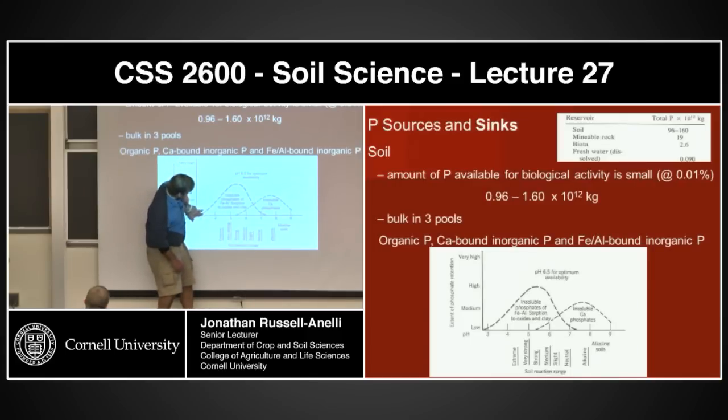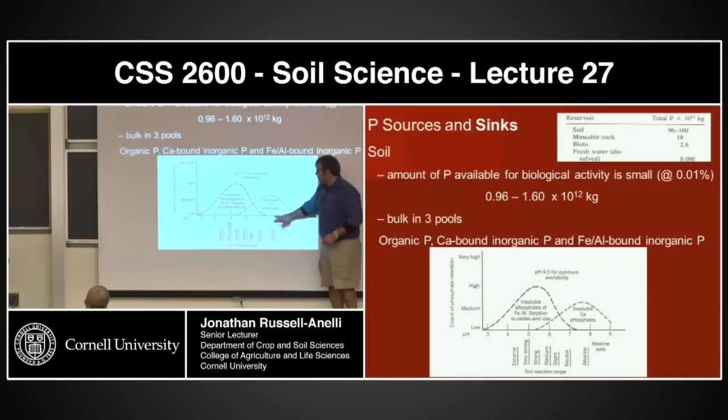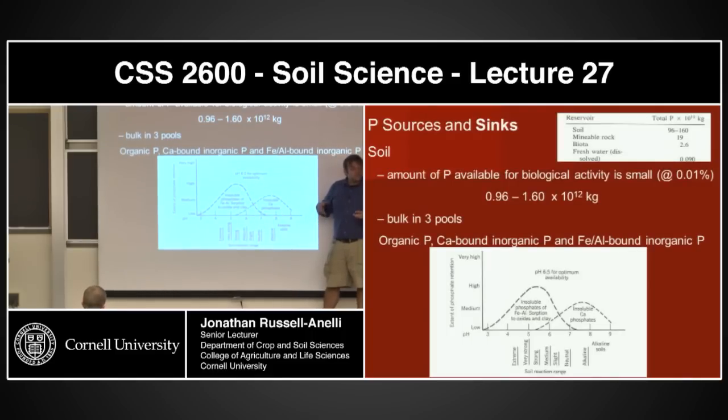Look at this bar graph right here. This basically means the sorption of phosphorus with iron and aluminum, so that is this pool right here. As the pH rises, we start seeing the binding with calcium, so we have calcium phosphate bonds, bound phosphorus. It turns out that both of these pools are basically insoluble, which means in essence they're unavailable for biological uptake. They're not going to go into soil solution all that easily. It does, but it's basically sitting in the soil in an insoluble form.